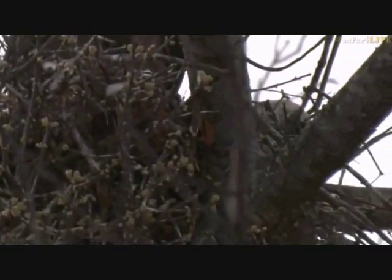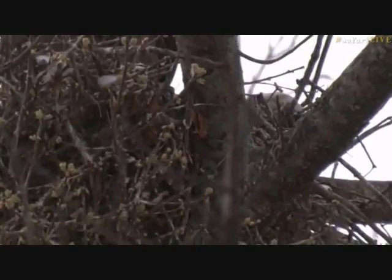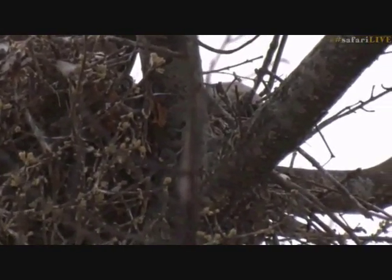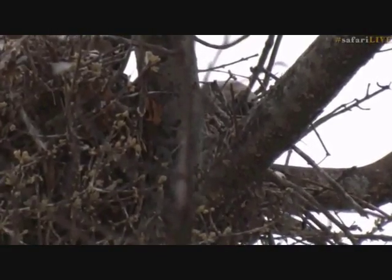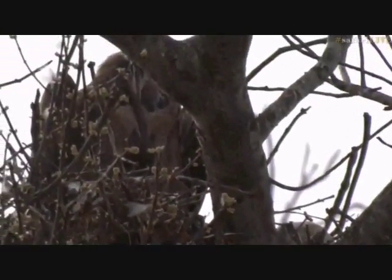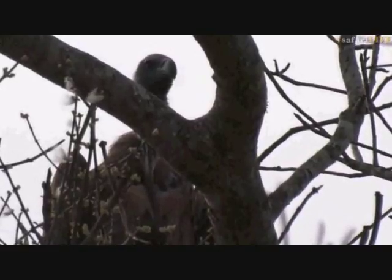If she lost both of them, there is a chance that they will breed again, and she might lay again, but obviously it's difficult for them because their incubation period and their period of looking after the chick is so long that it impacts on their chance to breed in the next season. So it's difficult. It depends on how long until, if that chick survives.